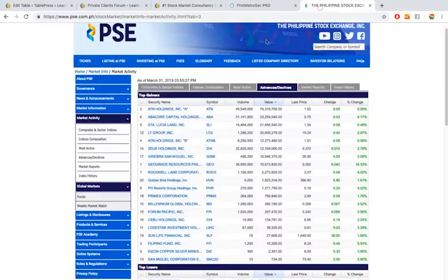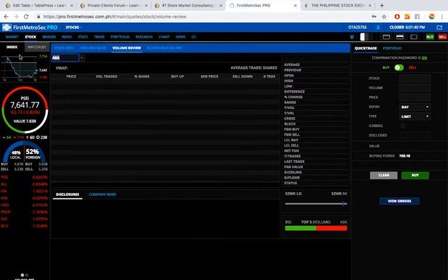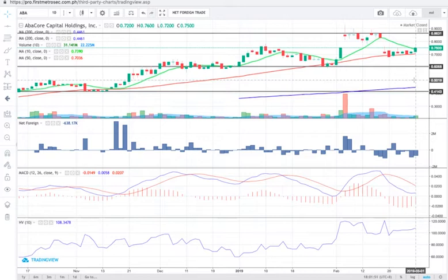Now let's move on to the second top gainer as of March 1, 2019, which is ABA. So let's take a look at the chart of ABA. Abacor Capital Holdings Incorporated closed at 0.75 today with an intraday high of 0.76 and an intraday low of 0.72. Main support is at 0.6. Main resistance is at 0.86.